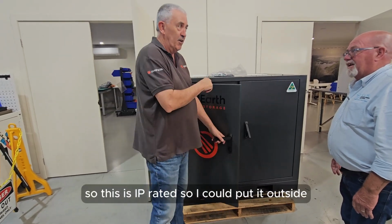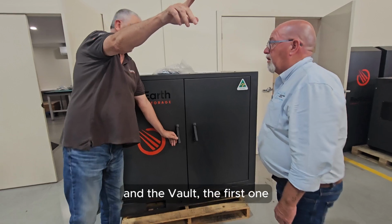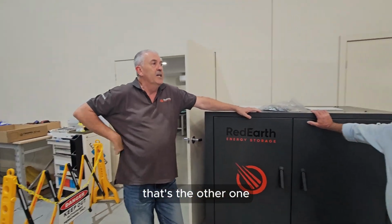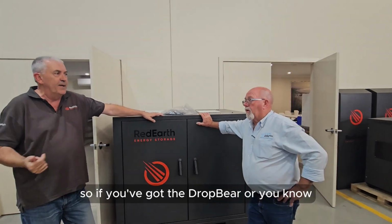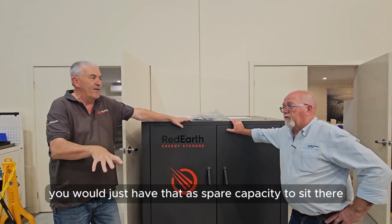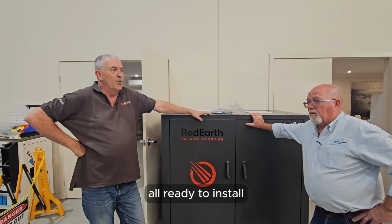So this is the Volt 20. This is IP rated, so you can put it outside. The first Volt, with all the glass door, that's indoor only. So if you've got a DropBear or HoneyBadger, usually inside a shed, you just have that as spare capacity sitting there if you need it. All ready to install.